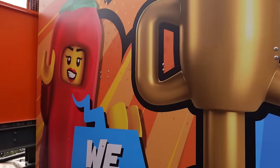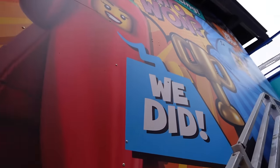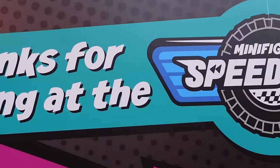We actually got on the back row there for Minifigure Speedway. They didn't send anybody down for the back, so we thought we'll have it. Why not? Like, make the most of it. Of course, we'll make our way down here. The exit is here, so we'll show you all this before we give you our full review.